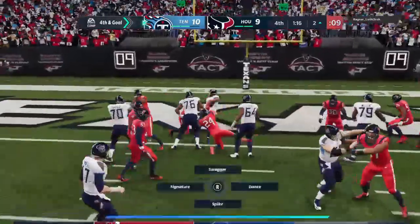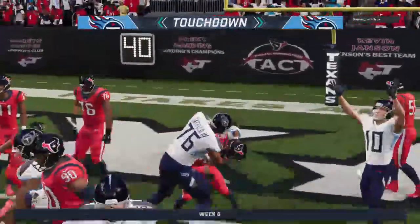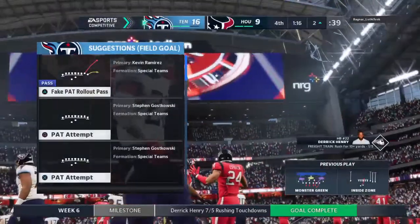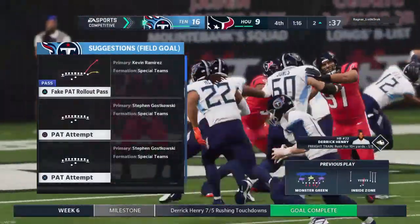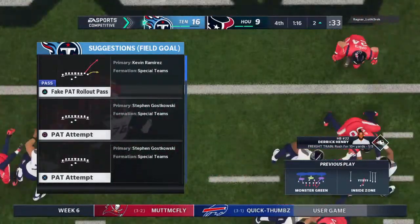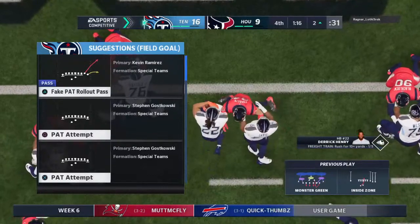They'll run for it with Henry. And he will take this one in for a Titans touchdown. Derrick Henry with touchdown number 7 on the year. And the Titans are able to extend their lead.